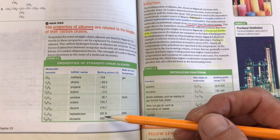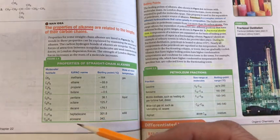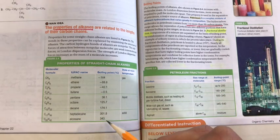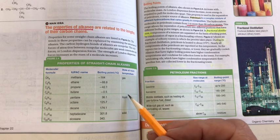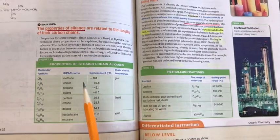Decane, heptadecane, and I'm not even sure I can say that one. That's 20 carbons. And you have to get to 343 degrees to get that to boil. At room temperature, it's a solid. These are liquids, and these are gases. Now, what's the properties based on?